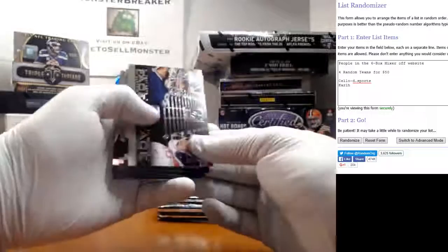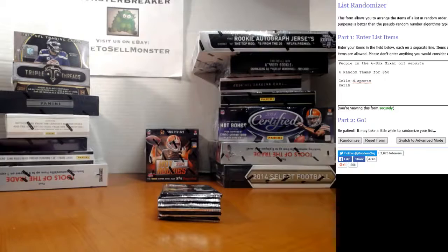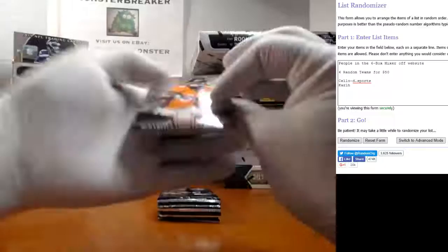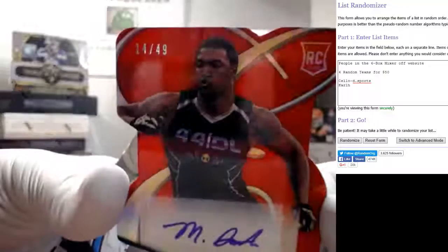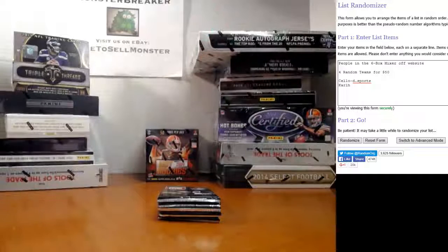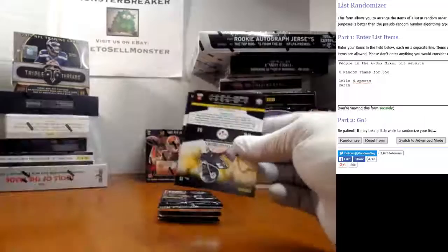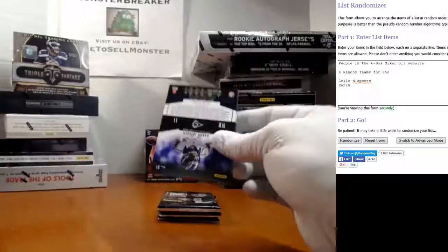Tony Romo, Eli Manning, face-to-face, Cowboys and Giants. Marcus Smith, autograph, red status die cut for the Eagles, number 14 of 49. Autograph of Marcus Smith. Colin Kaepernick, Elite Series for the Niners. Demaryius Thomas, Elite Series for the Broncos.